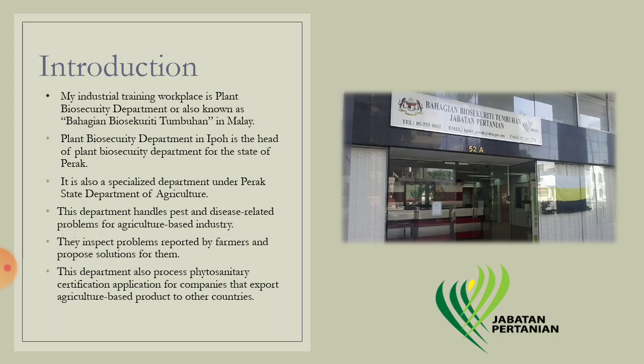Introduction. My industrial training workplace is the Plant Biosecurity Department, also known as Bahagian Biosecurity Tumbuhan in Malay. The Plant Biosecurity Department in Ipoh is the head of the Plant Biosecurity Department for the state of Perak. It is also a specialized department under the Perak State Department of Agriculture.